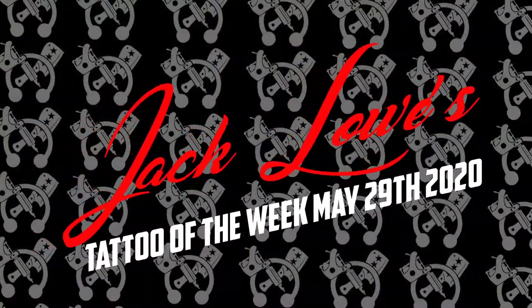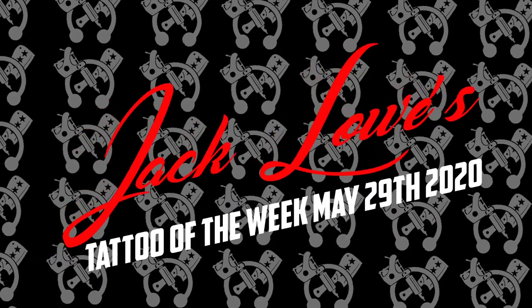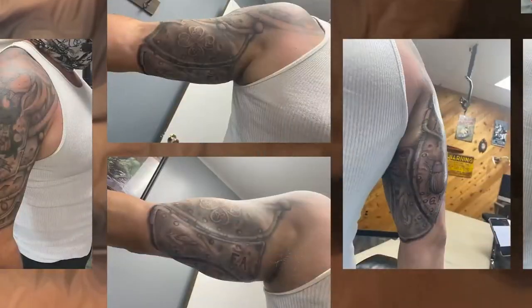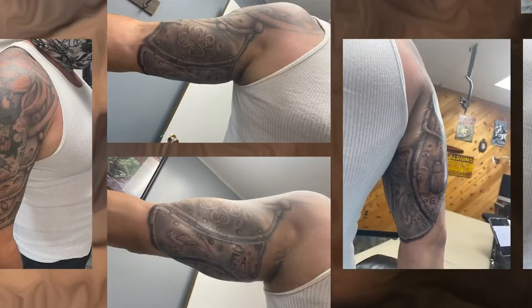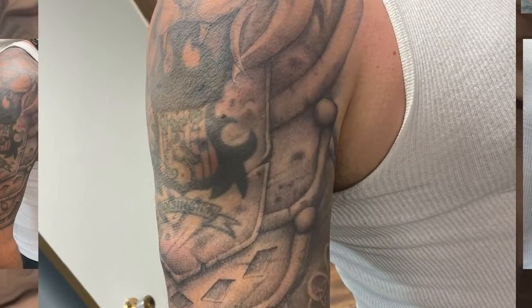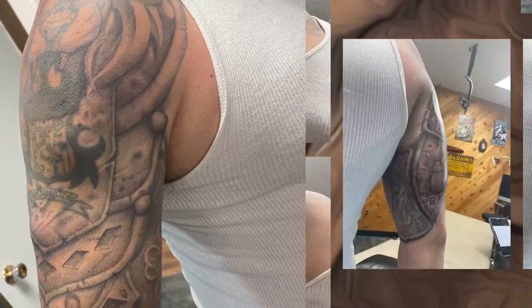What up, tattoo creeps in tattoo land? It's Jack from Skin Kitchen Tattoo once again with a tattoo for you. It's armor. It's not real armor. As I stated previously, it's a tattoo of armor. I tattooed it on him, so he has it now.